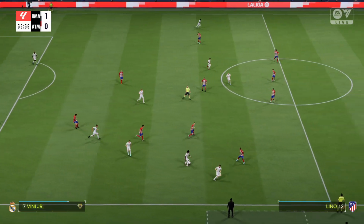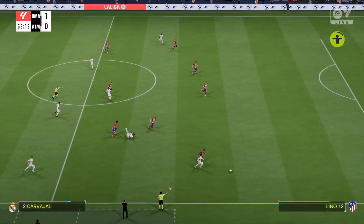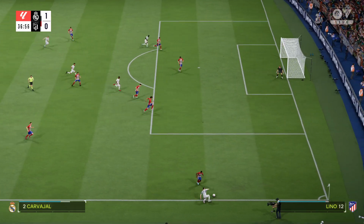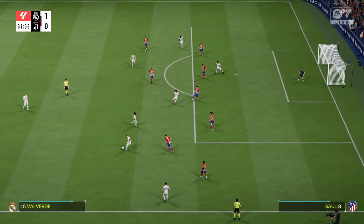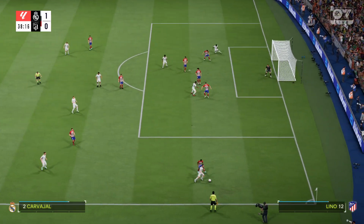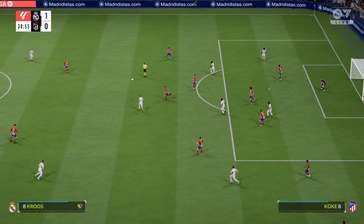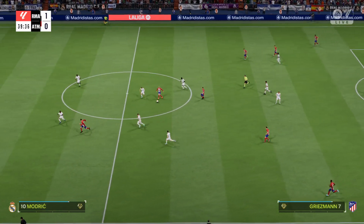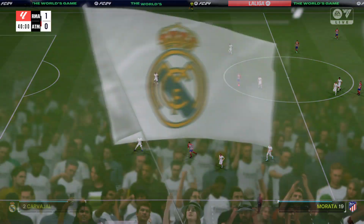Valverde. Carvajal. Well, a foul, but the advantage with Real Madrid. Valverde. On to Carvajal. And crossed in there. Well, thumped clear. Now breaking at pace. Potential danger. And unable to pick out a teammate. And that'll be a throw.